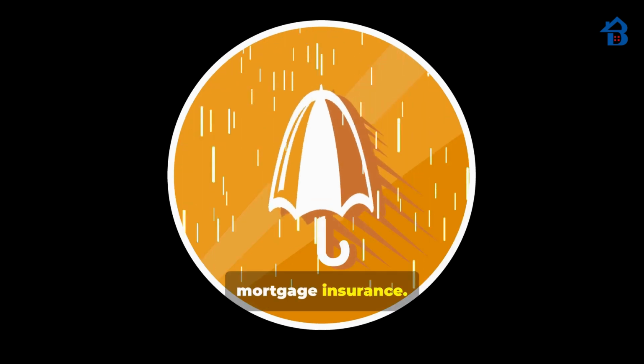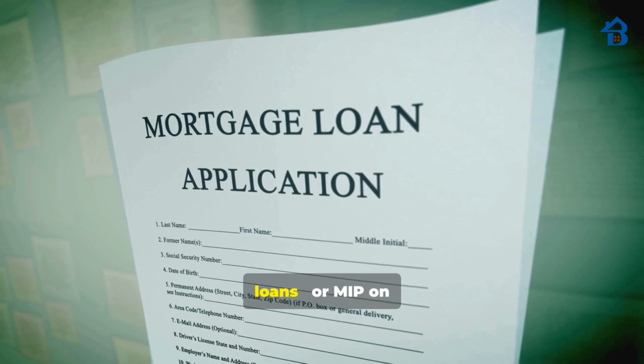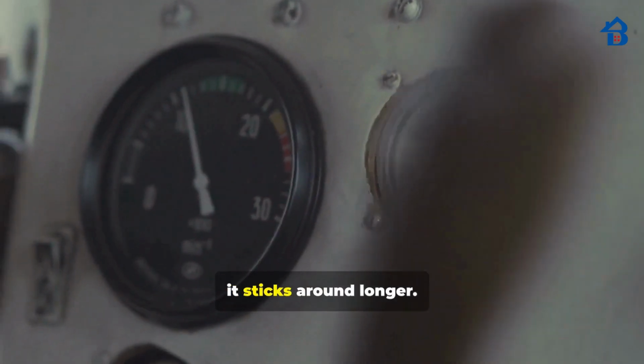Step 4, mortgage insurance. Put less than 20% down, and you'll likely see PMI on conventional loans, or MIP on some FHA loans. PMI can drop off around 20% equity. For some FHA loans it sticks around longer.